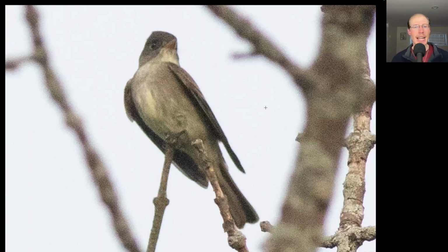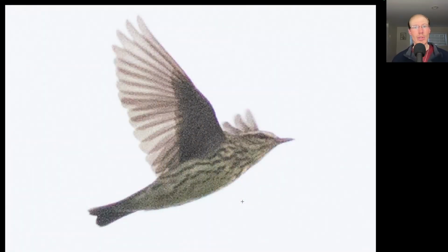Here we have a flycatcher, and we see it has some gray to the sides of the vest, like a gray vest. This is an eastern wood pewee. Here we have a small stripy bird with a very thin pointed bill. This is a warbler, and the streaking to the breast and even up onto the throat let us know that this is a northern waterthrush.